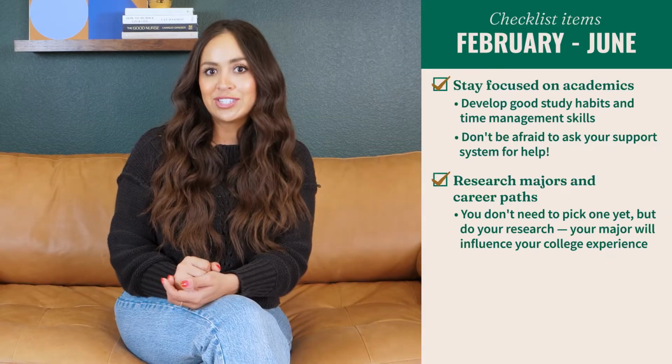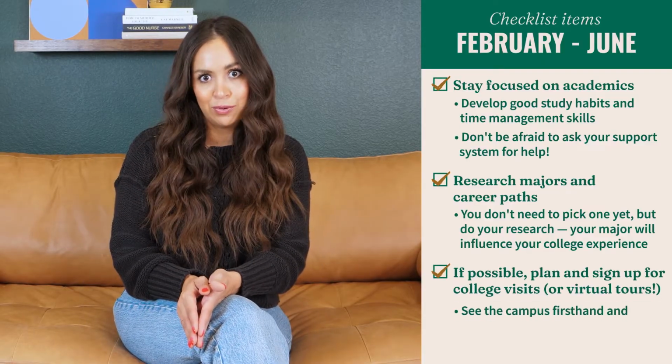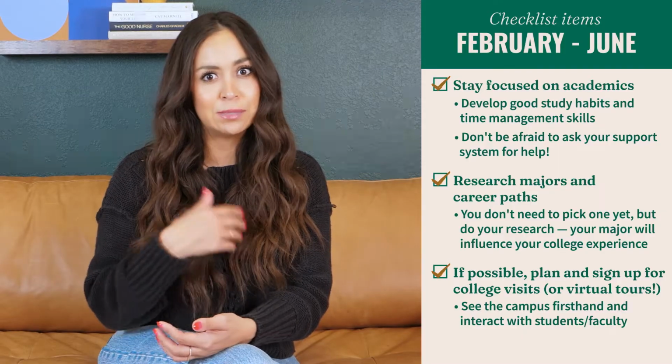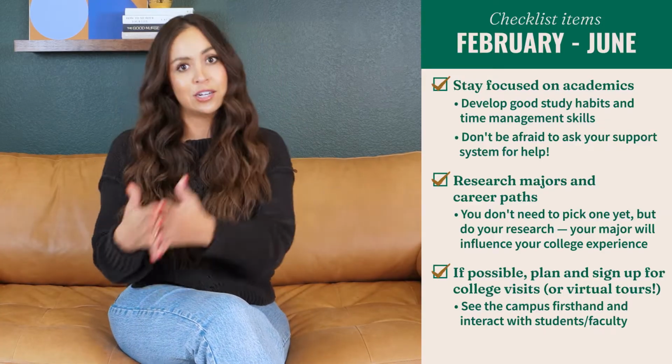While you are doing your research and adding these colleges to your list, you should also be thinking about actually visiting the campuses if possible. Plan and sign up for campus visits or virtual tours if you have the chance to experience the campus firsthand. It gives you the chance to interact with students and faculty and get a better understanding of the educational environment and facilities. This will really help you choose the school that aligns with your interest and your goals.